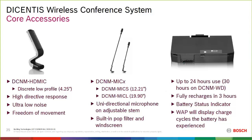We borrowed some technology from them, and we came up with our battery, which on an extended device has 24 hours of use and up to 30 hours on an audio discussion device. It recharges in 3 hours, and it gives us tons of indicators both on the unit, on the WAP, in the GUI. We have full status and health of the batteries at all times. And I always brag about it because I'm not going to say anything, but I encourage you to look at other manufacturers, and I will say we definitely exceed battery life and are doing excellent in that category.